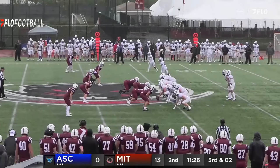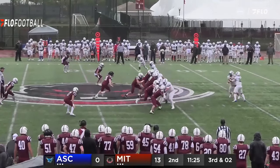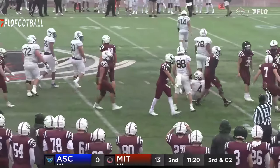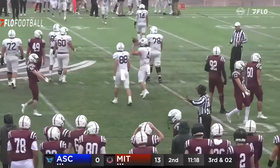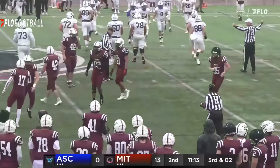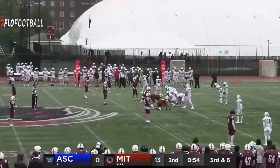Or Horvath will throw it on 3rd and 2. And they'll go with Grant. Oh, he is taken down. Wow, what a play by Strokas. That'll be a 4th down for the Pioneers.